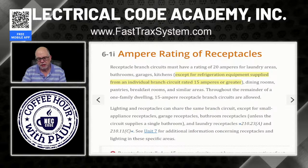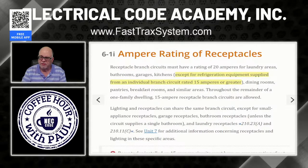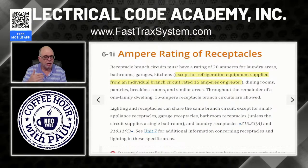Now, a lot of that's going to depend on whatever the nameplate says of the refrigerator. Obviously, if you're doing a Sub-Zero in a multi-million dollar house, it might be larger, but you could run a 15 amp branch circuit going there. That wouldn't be a problem, okay? But everywhere else, what I just talked about would all have to be 20 amp branch circuits.